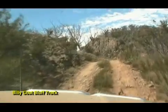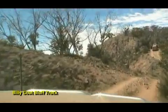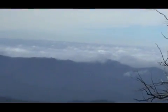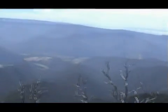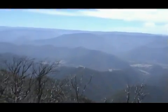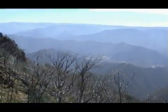We're in the last section of track, approaching the bluff, where we'll stop and hopefully get some good views. Look at that, we're above the cloud level. Billy Goat Bluff is about 1,200 metres above sea level. And it's got a nice, long, steep climb, about 7 kilometres in length. And the views you get from the bluff here are absolutely superb.